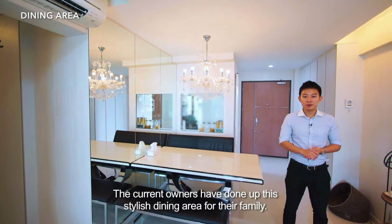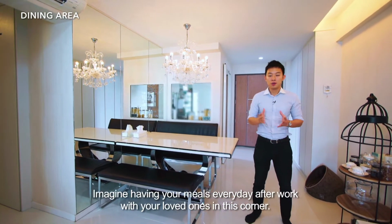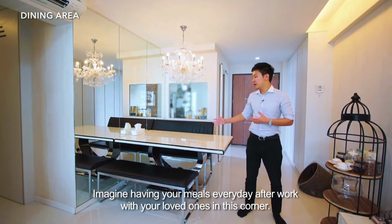The current owners have done a stylish dining area for their family. Imagine having your meals every day after work with your loved one in this corner.